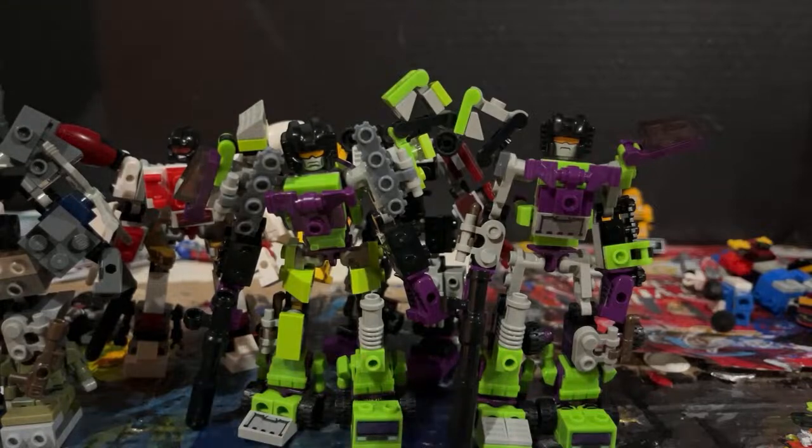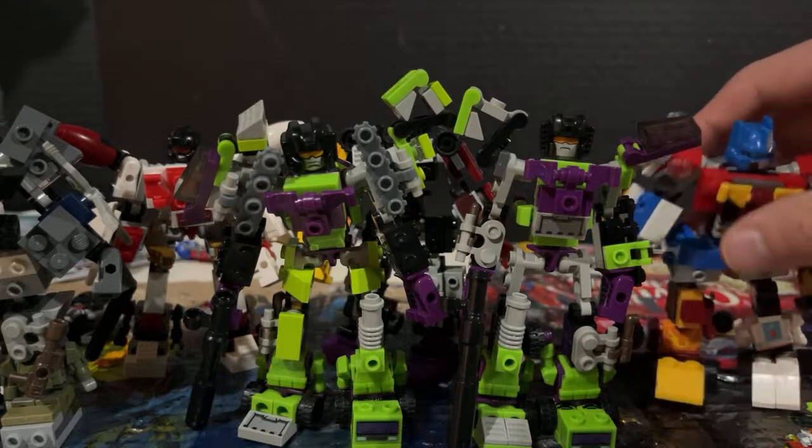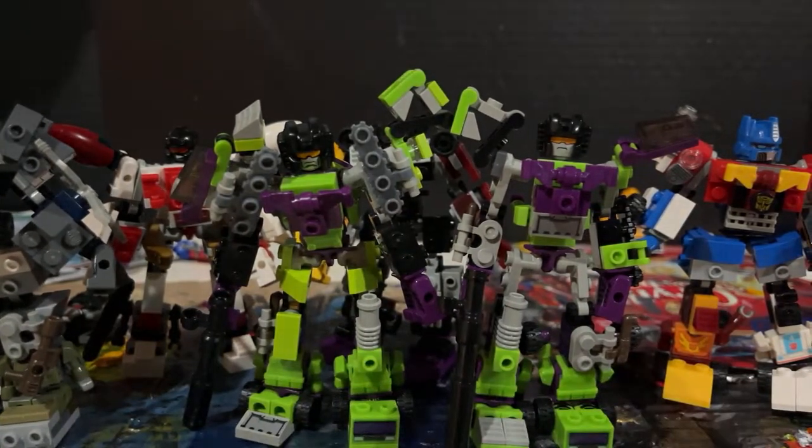Here are my two Devastators together, I guess. I'm just really proud of how I changed this guy up. But yeah, I'm really excited to animate with these guys, because I've never done it since probably like 6 years ago, which is crazy.